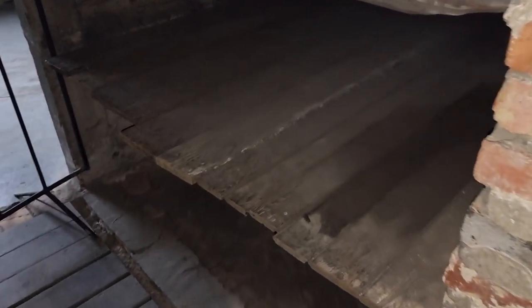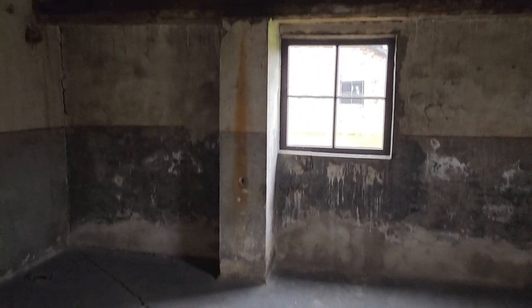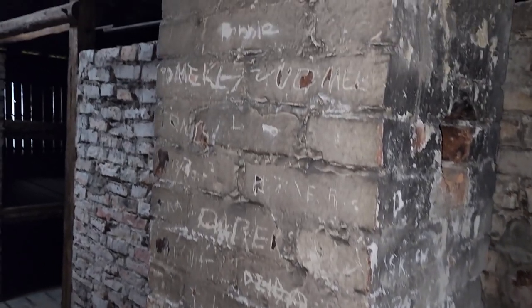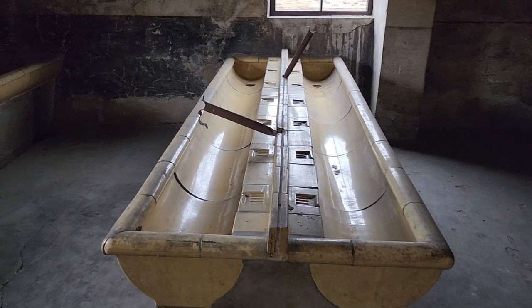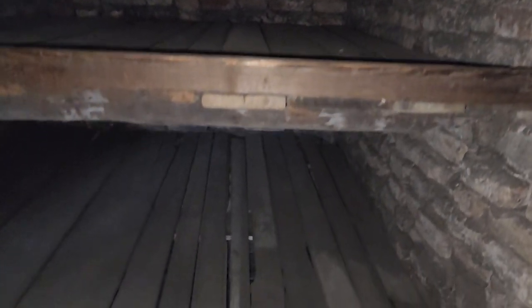There'd be rats down there, I bet. Unreal. So these look around 6 feet, just over 6 feet in length. You'd have to lie long ways.